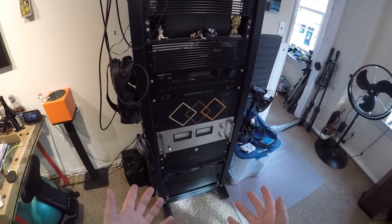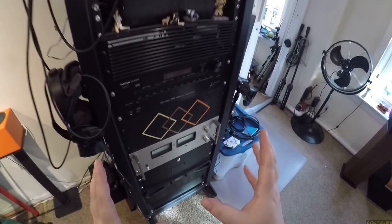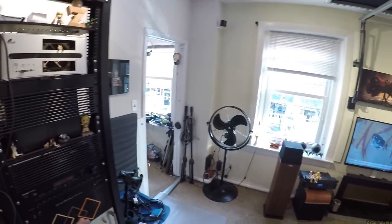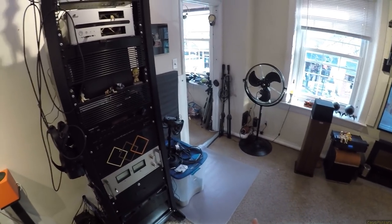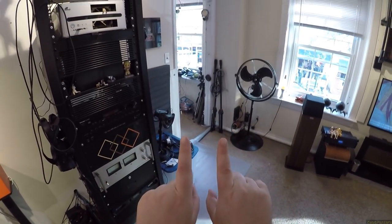Okay, next, power. So here's where the people get real confused. Most surround receivers, most, not all, but most, put out anywhere from 85 watts to 125 watts per channel. And they think that matters. Here's the thing about power. It doesn't matter when it's that close.